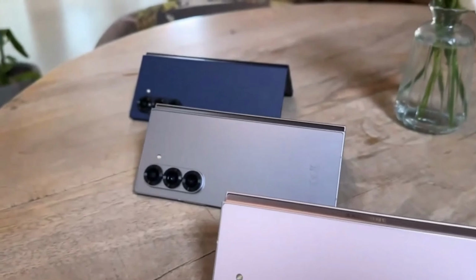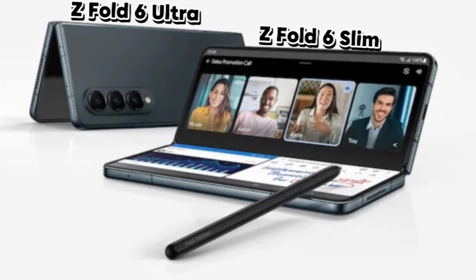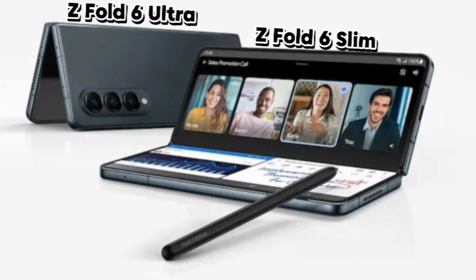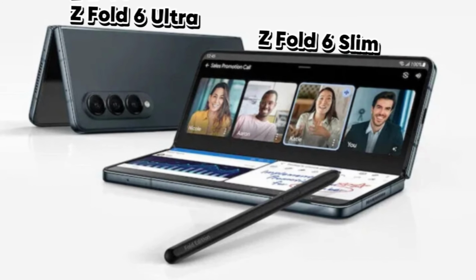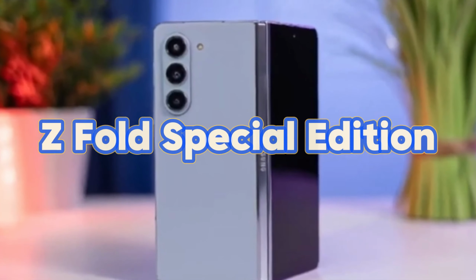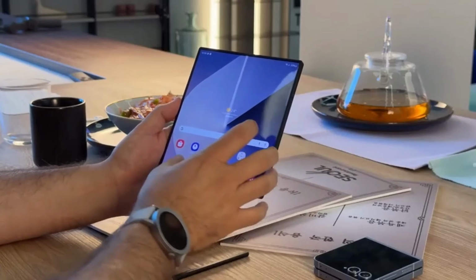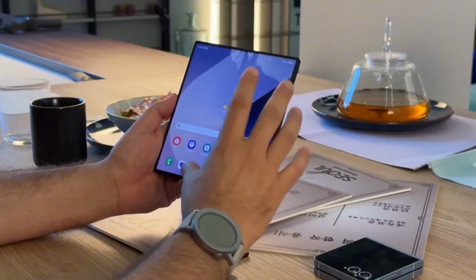First things first, you might remember the speculations around Samsung's new foldable. For a while, it was rumored to be called the Galaxy Z Fold 6 Slim or the Galaxy Z Fold 6 Ultra. However, according to Avon Blast, we can officially scratch those names. This new model will be called the Galaxy Z Fold Special Edition. Sounds fancy, right? This name change suggests that Samsung is really pushing the boundaries with this device.